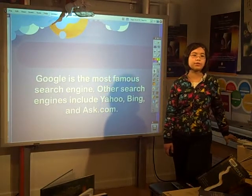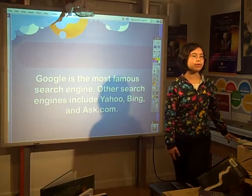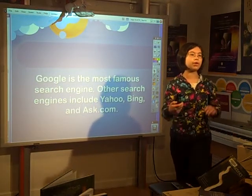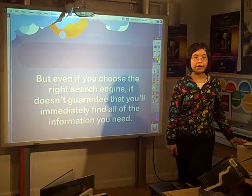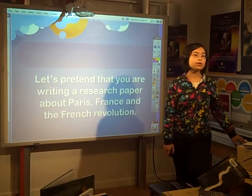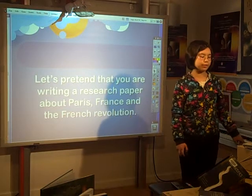Other search engines include Yahoo, Bing, Ask.com. The search engine is important because that's where you go when you're going to the internet for your research. You type in your keyword in your search engine. But even if you choose the right search engine, it doesn't guarantee that you'll immediately find all of the information you need. So let's pretend that you're writing a research paper about Paris, France, and the French Revolution.